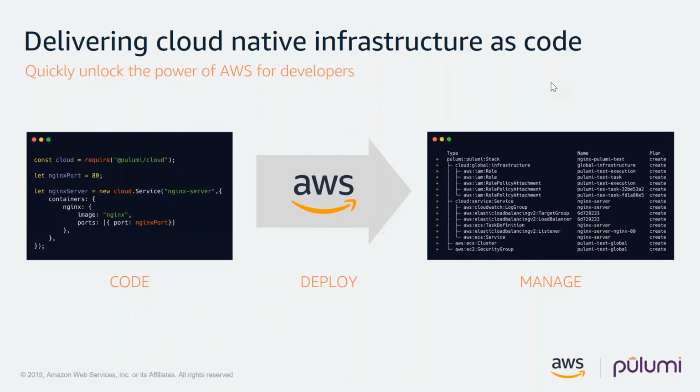All right, so just to summarize really quickly, I want to talk about what we offer with Pulumi. We offer the ability to write code, really software, and get all the software engineering benefits of that, to describe infrastructure and to enable your developers and DevOps teams to collaborate together. And we then allow you to take this and deploy it to AWS and manage it using the Pulumi console.